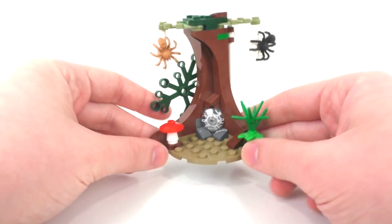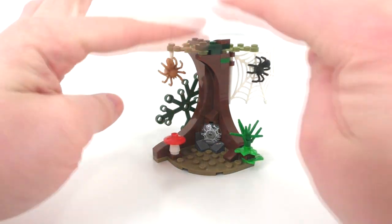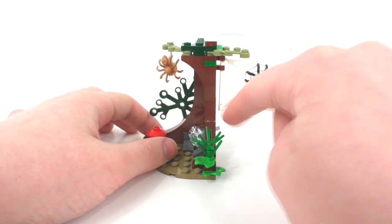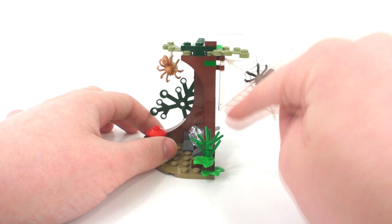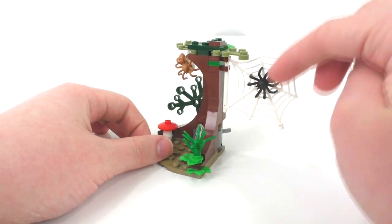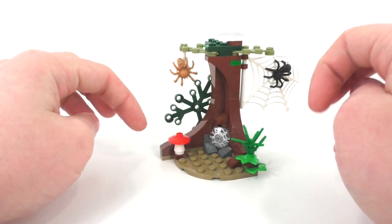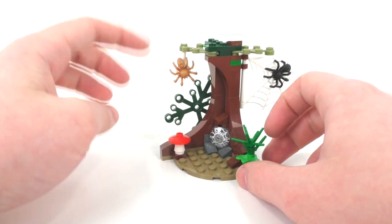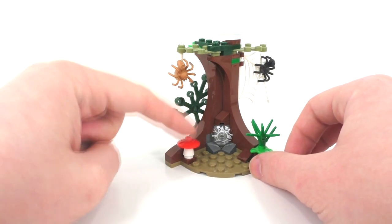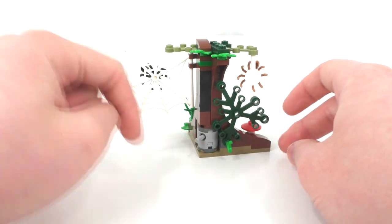Just as another little extra play feature. We have this small little tree build, nothing really too special, a lot of greenery going on around it. And then, of course, we get this spiderweb just attached to one of these clip pieces. Very nice that they included this bar-type spiderweb. We don't usually get those too often. And then we have this spider on there, and then we have another spider just dripping down here from the tree, which I really like that they use that stick with the stud on the end piece right there. That's very nice. We get a mushroom and just some other little tree build things going on the very back of this.